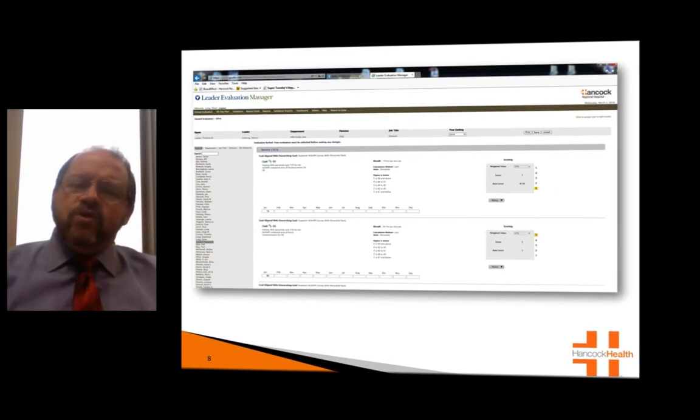And then in order to really make sure that we achieve these objectives, we have engaged in our partnership of the Hi-Fi program with the Studer Group. The Studer Group has a software program called the Leader Evaluation Manager, or the LEM. We call it the LEM. We have loaded into the LEM these exact objectives. So the objectives that you would see in the strategic plan on the pillar level and the metrics that you would see on the metrics board are exactly the same things that we have loaded into the Leader Evaluation Manager.